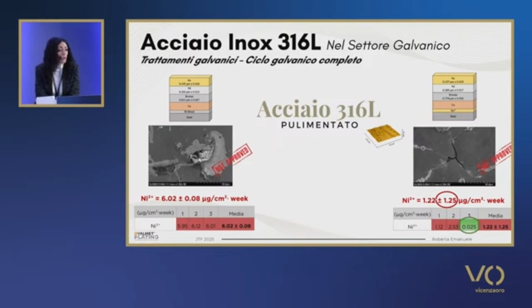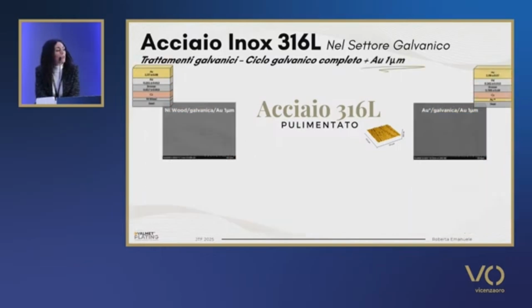The presence of this coating seems to further promote the release of nickel. And this is probably due to the fact that we introduce additional variables in terms of the lattice tensions. We then prepared another set of samples following the same cycle as before, with the only exception being the final deposition of gold to get to the final thickness of 1 micron.